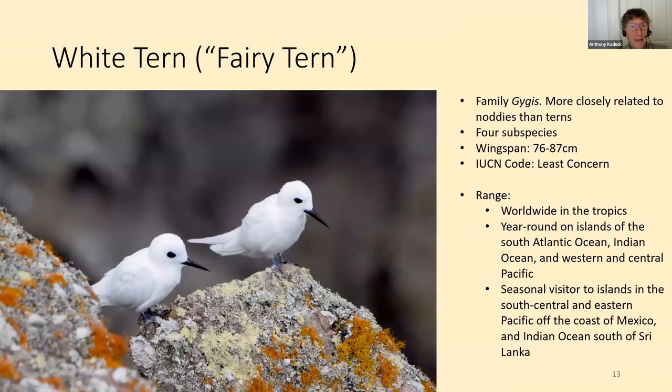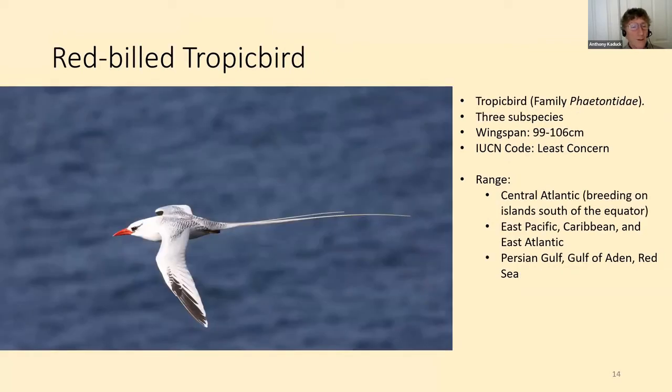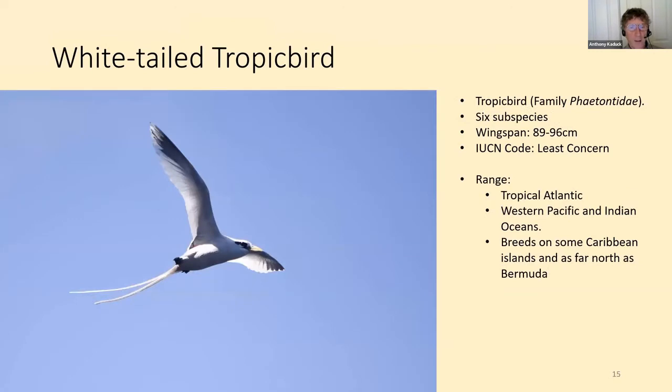And then the other main pelagic bird there is the white tern, or fairy tern, it's sometimes called, which isn't very tern-like. It's actually more like a noddy than a tern, but again, it has a wide distribution worldwide in the tropics, and they are seen occasionally in the southern states and Mexico, but they breed on offshore islands like this one. We have also two species of tropic bird that breed there, which are quite attractive beasts. This is a red-billed tropic bird and the white-tailed tropic bird.